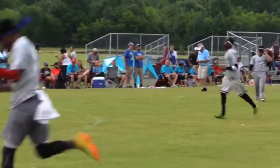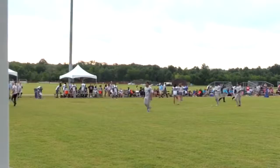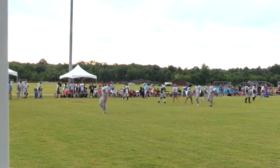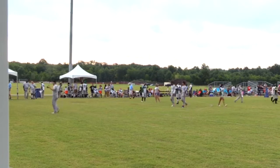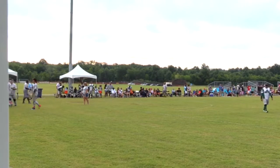Up and out. See, that second swing was different than the first swing was. The second swing was actually a turn on the back foot. The first swing, he leaned forward a little bit. It was down the third base line. Was it L1 or 2, would you say? L2. So we have a one-run game going into the third, 8-7.